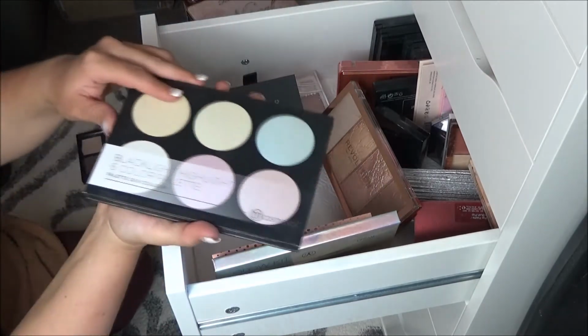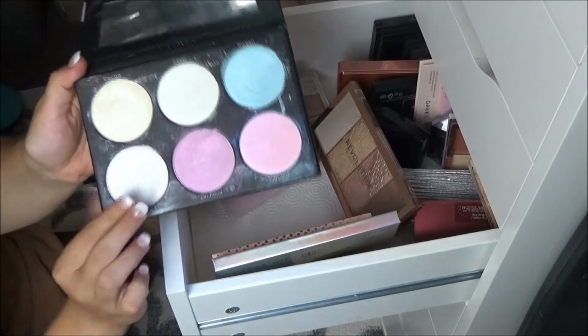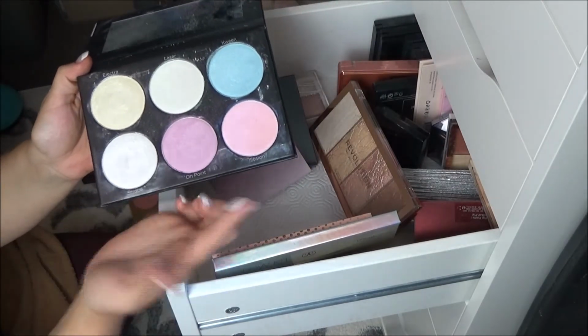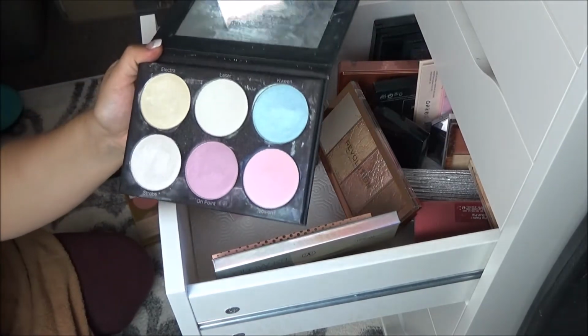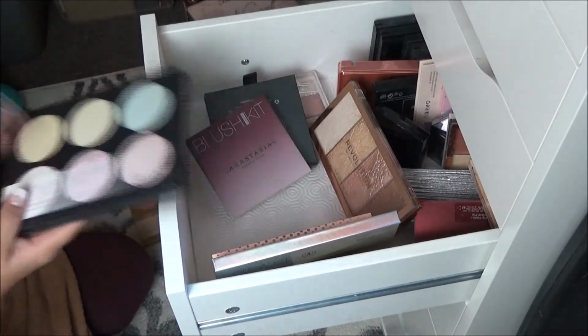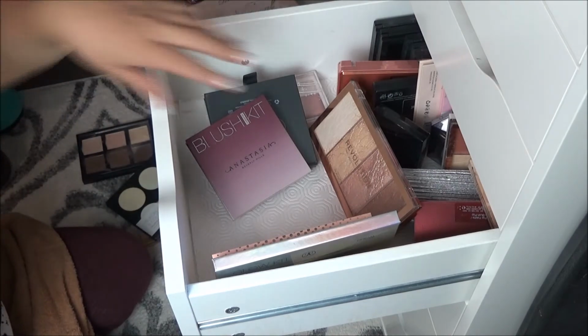And then I have the one that made me want to get that one, the Black Light. These are so pretty. This was in one of my favorites. Okay, they are thick. They are thick. But when they're buffed into the skin, they look so pretty. I love this. This is for your extra highlight. Oh, they're so pretty. And when you swatch them, they look so pretty too.